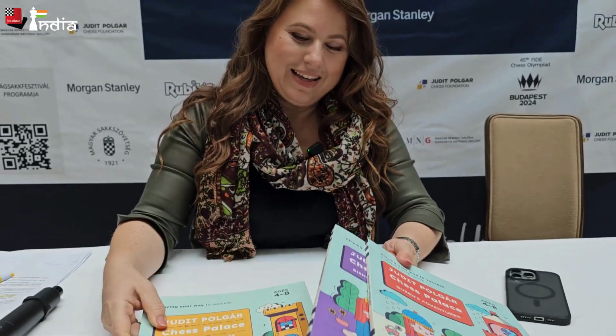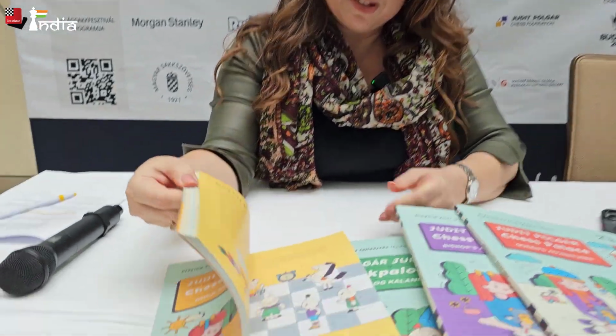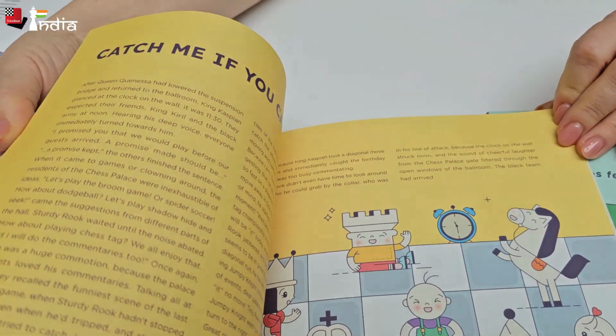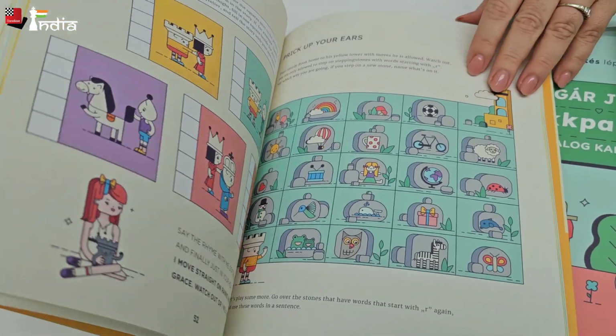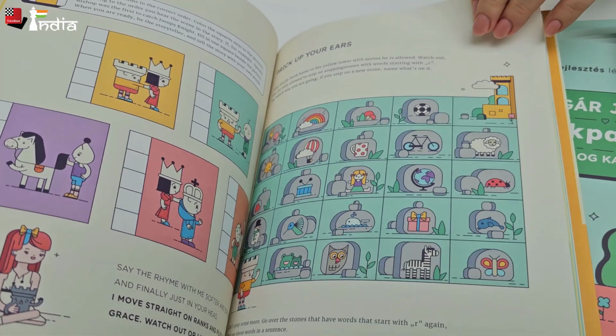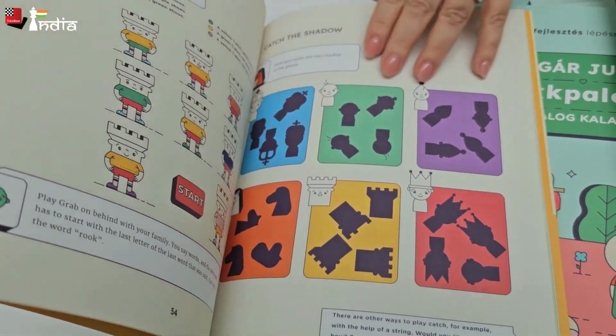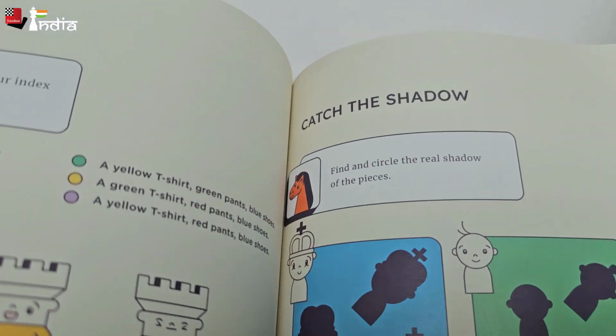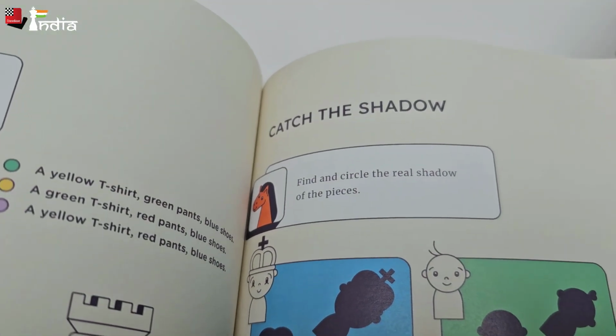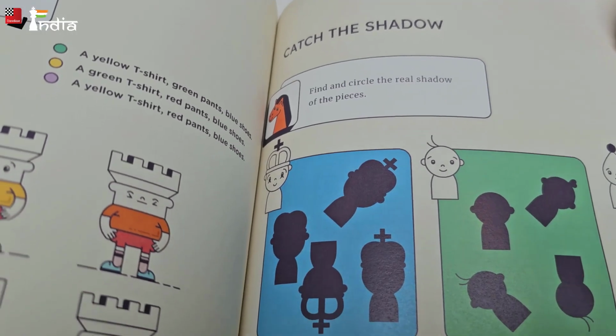It's not published in English? Yes, it's not published in English. You can see here some of the stories, and then after the story we have already some kind of exercises, and always the final exercise will be, this is communication. So find and circle the real shadow of the pieces.